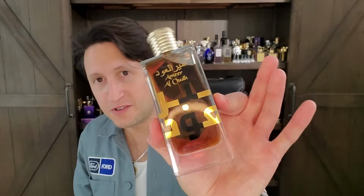Number 196 is a Lattafa fragrance, and this one's called Amir Al Oud Intense Oud. Now, as a Lattafa fragrance goes, I must say, you can do a lot worse than this. This is for 19 or 20 bucks. I mean, this is kind of a by-the-fireplace smell. If you like that sweet, caramelized, sugary feel, burnt sugar and oud, the Labdanum's in the heart. Amir Al Oud Intense Oud, hell of a name.